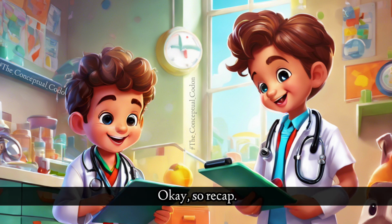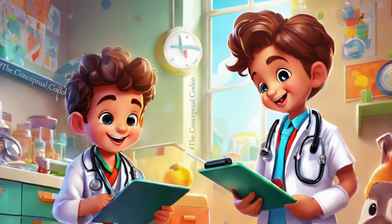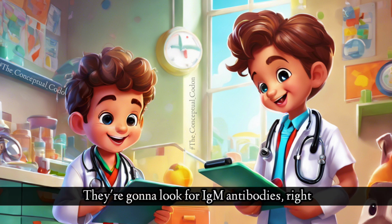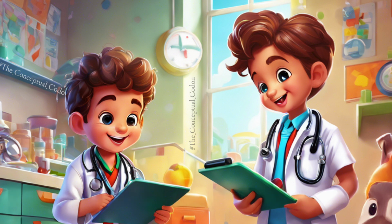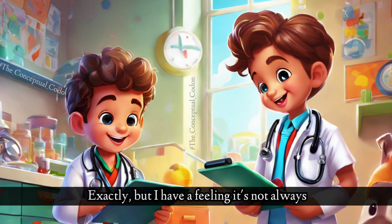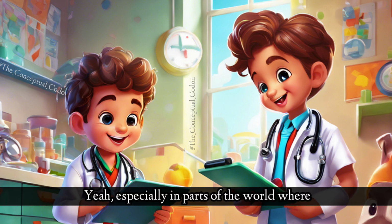Okay, so recap. Yeah, let's recap. If a doctor thinks someone might have scrub typhus, they're going to look for IgM antibodies. Right. Probably with confirmation from either IFA or ELISA. Exactly. But I have a feeling it's not always that simple. You're right. It can be tricky sometimes. Yeah. Especially in parts of the world where scrub typhus isn't as common.